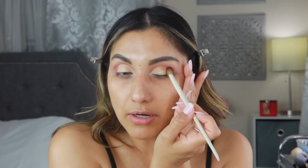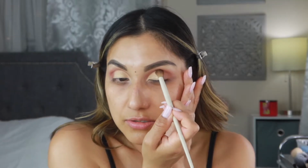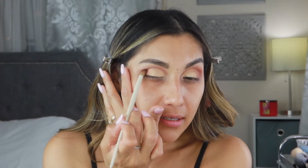I'm not stretching my eye or anything. I don't know why, but I'm just having a habit right now of keeping my hand like this. Don't ask me why. I'm literally just resting my hand on my face. I'm not tugging or anything. Just have my hand on there. So I'm just going to do the same thing on this side.